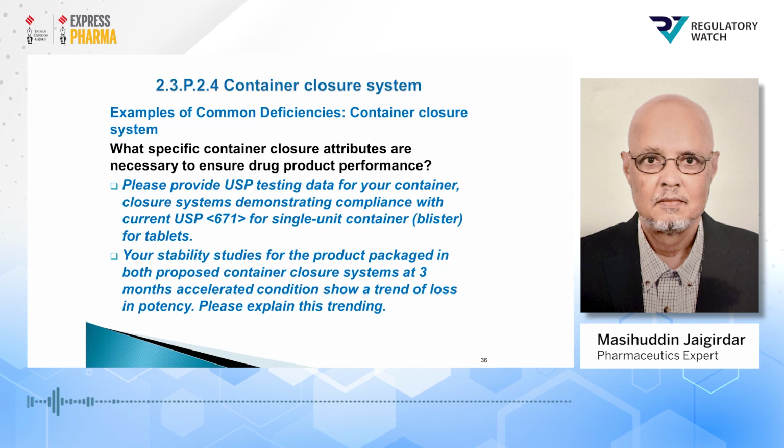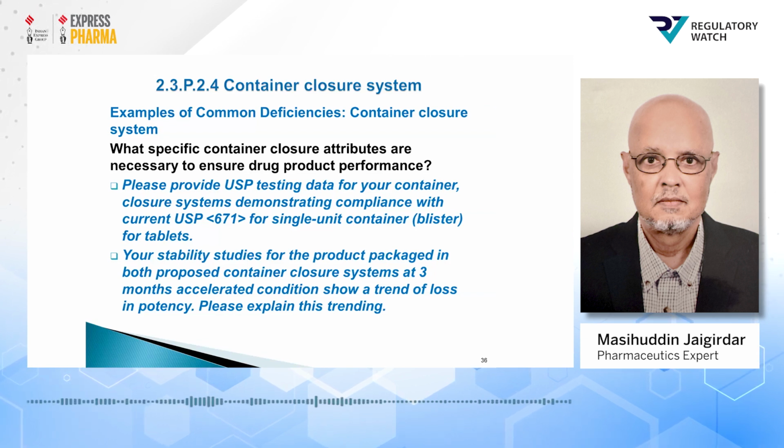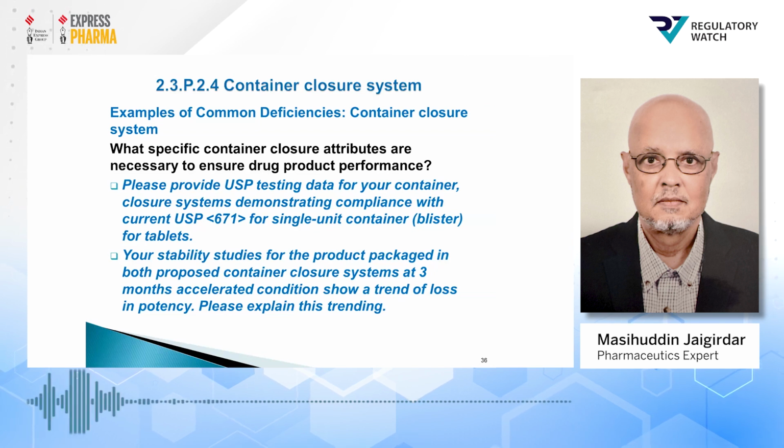3.2.P.7 Container closure system. Examples of common deficiencies in the container closure system. What specific container closure attributes are necessary to ensure drug product performance? So I have given the following deficiencies. Please provide USP testing data for your container closure system demonstrating compliance with current USP 671 for single unit container blister of tablets.